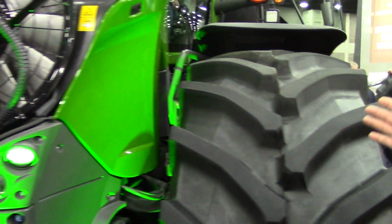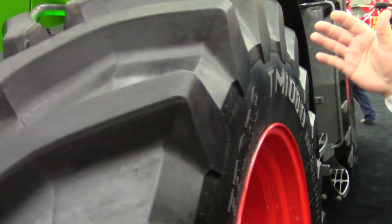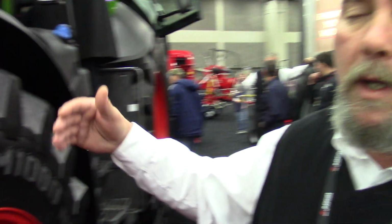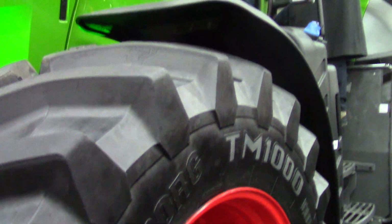Moving along here on this bad boy, we've got new trailer board tires, and you'll see a big footprint on the back as well as the front. We can run singles, duals, or triples front and rear. And we can also go row crop. This is a row crop system where we can go down to 30-inch rows.